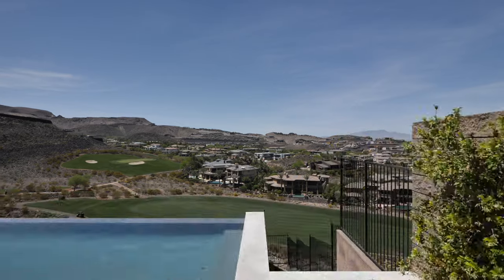But if you have any questions, guys, let me know. I'm glad you like this property. I love this property. I think it's fantastic. It's priced well too. If you have any questions, let me know.